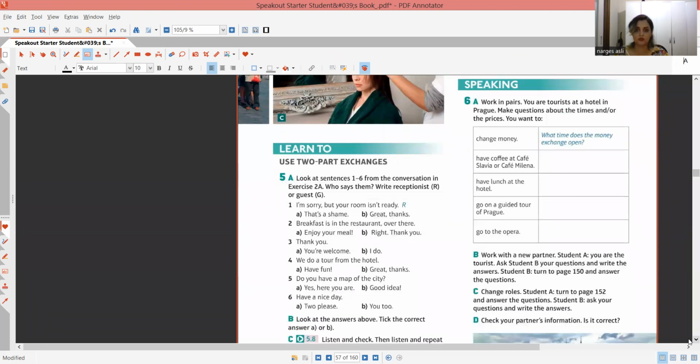Learn to use two part exchanges. Number 5A. Look at the sentences from 4 to 6 from the conversation in exercise 2A. Who says them? Receptionist or guest? گست یعنی مهمان بچه ها، رسپشنیست همون رسپشن هتل. طبق اون لیسنینگیه که گوش کردیم.